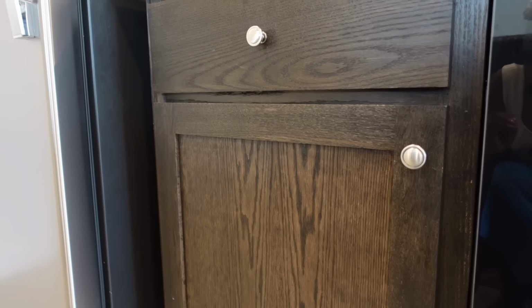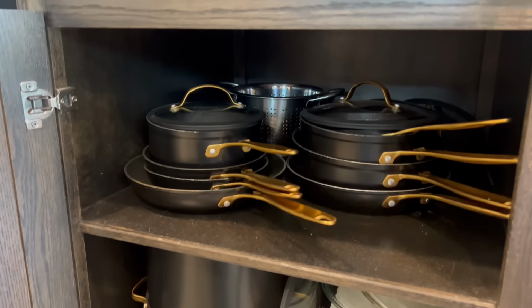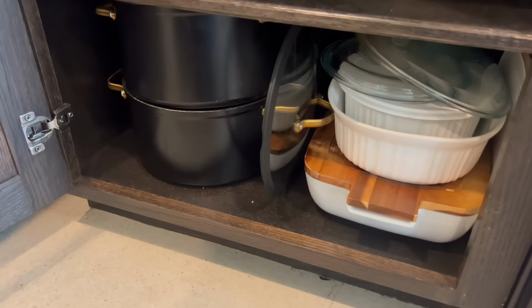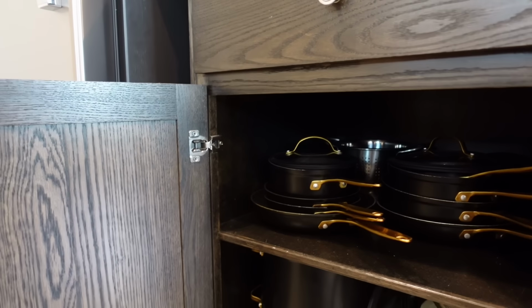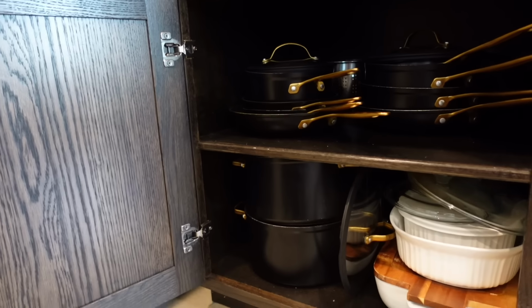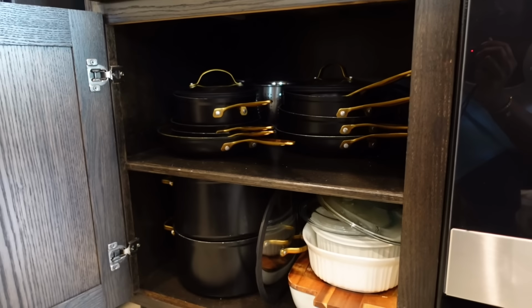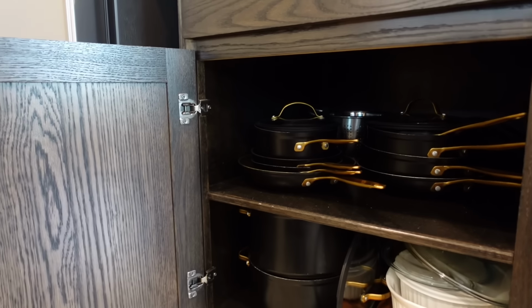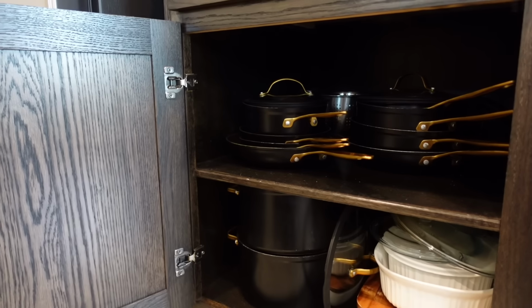Now, really quick, you get to see what my lower cabinets look like. In here I have my pots and pans. I don't have too much. The days of having so many pots and pans are 100% over. This is all that I have, as well as baking dishes here. And you guys know, if you have any additional baking dishes, they're underneath the stove. But this is it. I have one set. This is my best set yet.